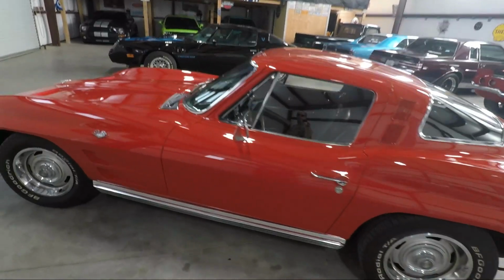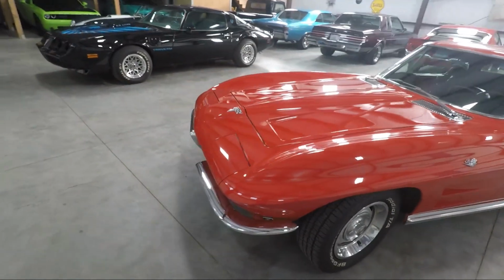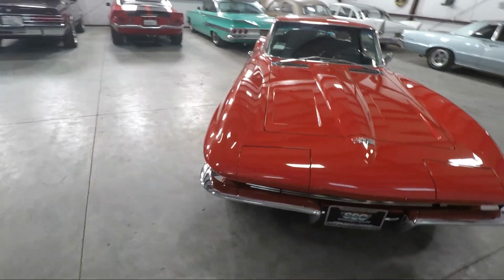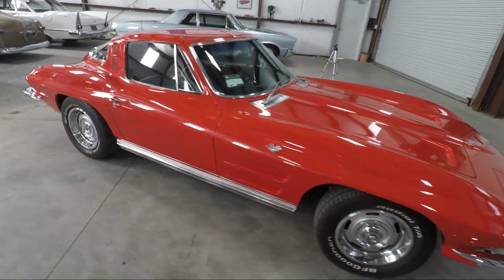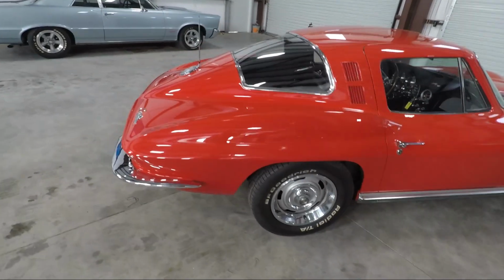I love the red. I don't know why. I was just really attracted to the red. I drove another red 65 that I'll talk about here in a minute. Talk about that experience. But I really dig this car. Definitely a bucket list car for me, and it sits nice.